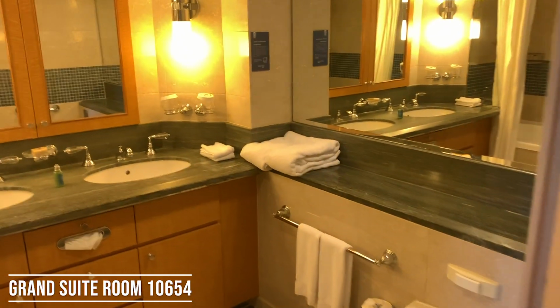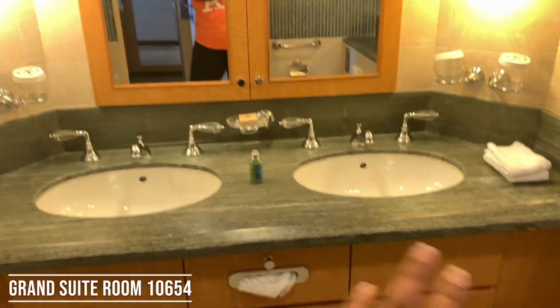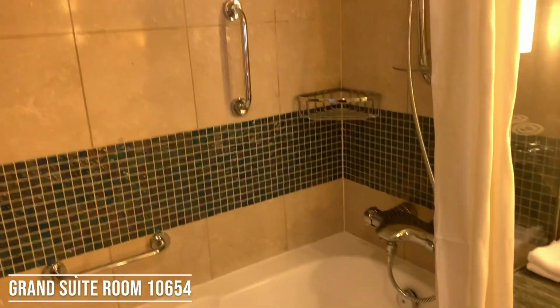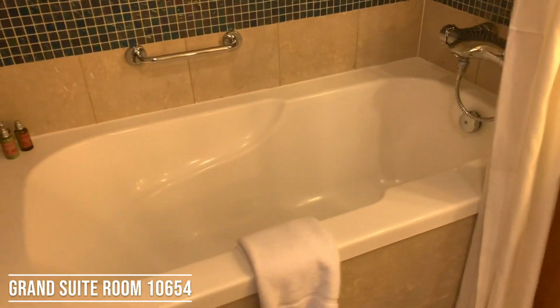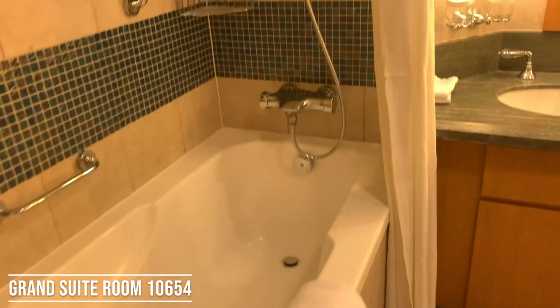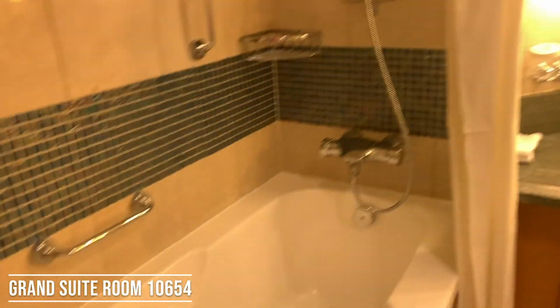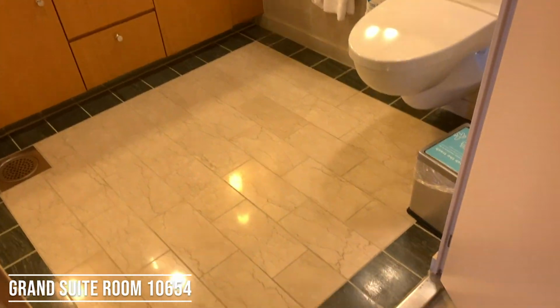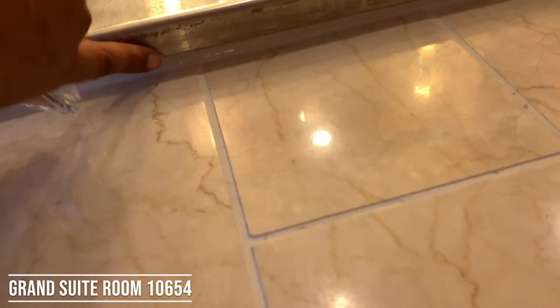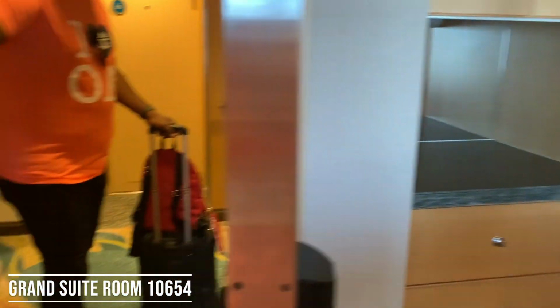Bathroom. One toilet. Two double sink. And this one has a tub. No shower. Tub, no shower. Please be aware. And it does not have the new shower head. The shower head is also adjustable, like in all of the bathrooms, with grab bars. And for those that need to know, this has a little lip to step up, so it does not roll in.